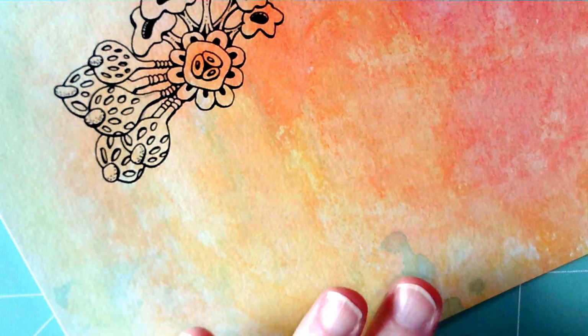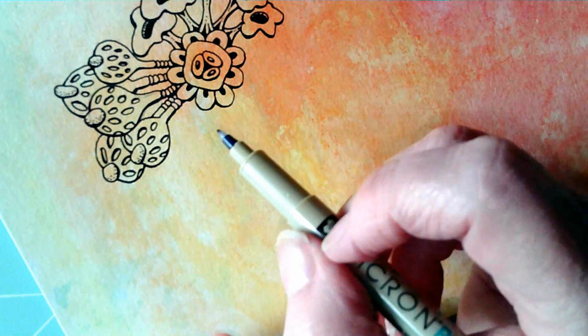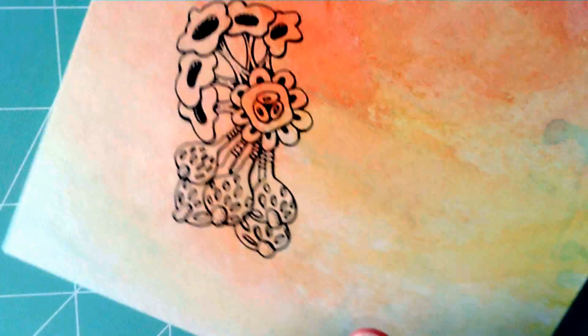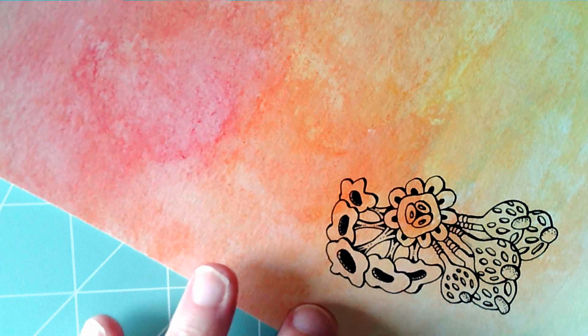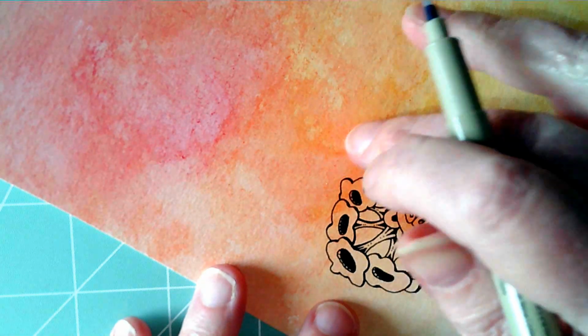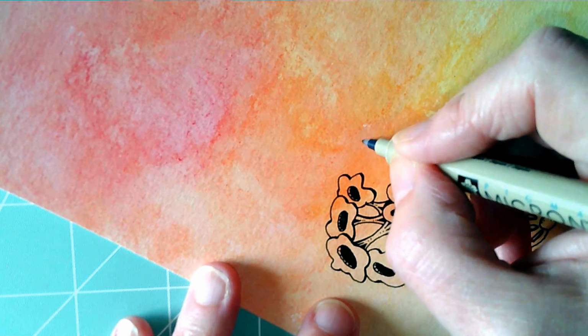Okay, now where did I find those? Oh, over there. Are you ready for something that's similar but a bit more complicated? Oh, I think you might be. So I'm going over to this side. And I'm going to start with the top, like I did here.